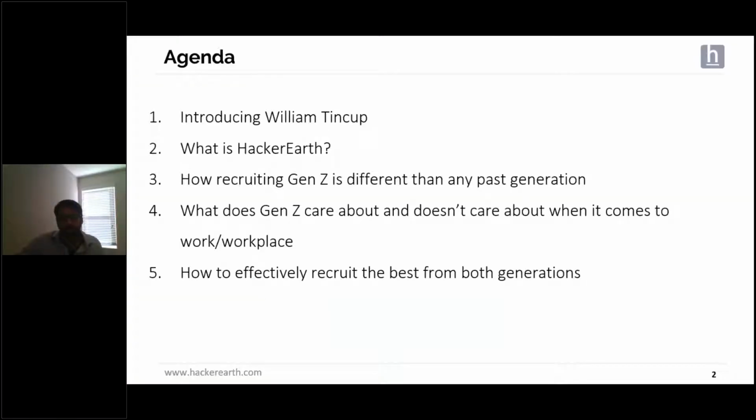I'll start with a quick introduction to William. Then we'll talk about what is HackerEarth. Then I'm going to hand over the presentation to William to talk about how recruiting Gen Z is different from any other past generation. Towards the end, in between, we are open to questions. So please feel free to put in any questions, and as and when we can, we will take them up.